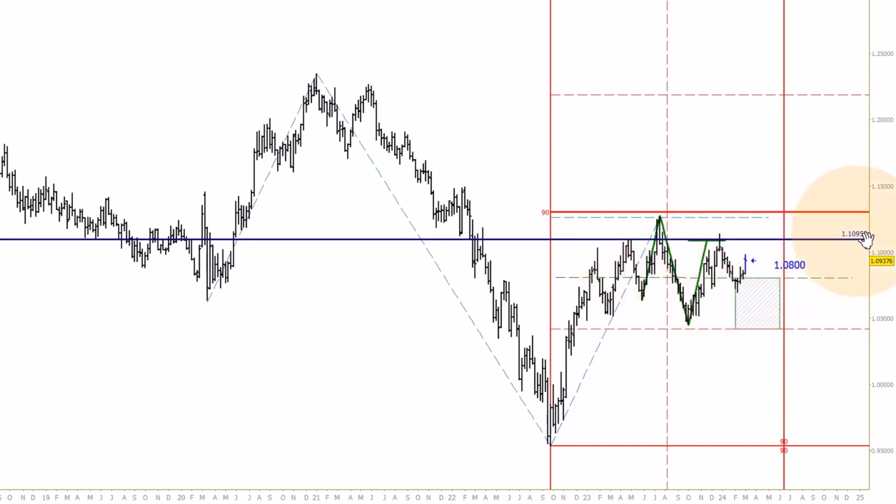So we're holding. We have 110 above, almost 111, and then we have 108 down below, where it seems like we're stuck again, and we could easily consolidate here for a while.